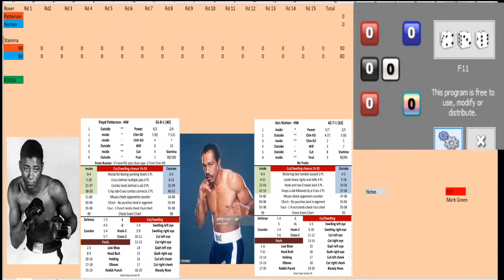Floyd Patterson does have the front runner trait. If more ring general stars than his opponent's, -2 from his chin knockdown. Unfortunately for him, he and Ken Norton are both 8-star fighters, so there will be no adjustment, as he will have the chin knockdown rating of 5. Floyd Patterson is pretty consistent in his fighting, both inside and out. However, he is a little more accurate from the outside. He's 53% of his punches landed from the outside, while 50% of those punches will land from the inside.